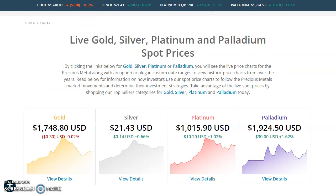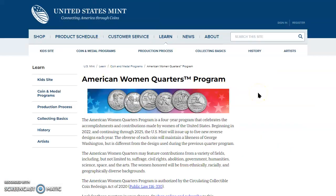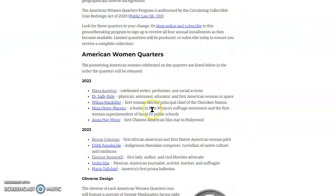Now let's bump over here to the United States Mint, and we're going to be talking about the American Women Quarters and all the opportunities that this year's quarters have for collectors. And I'm talking the heirs. There's some big time heirs this year, and people are making crazy good money on these heirs, like fantastic money. It's remarkable.